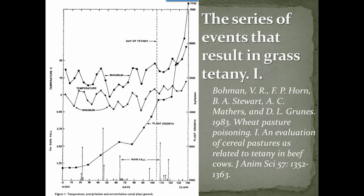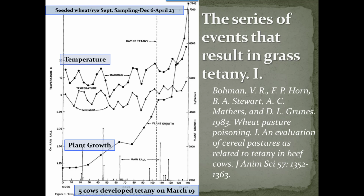Okay, so here I want to introduce the series of events that results in tetany. Here's a graph compiled by some researchers who did this work in Oklahoma. They had rye seeded in September. This graph ranges in time from the 6th of December to, I think, the 23rd of April, so it's that winter grazing time frame. Of the 16 cows in this trial, 5 developed staggering tetany on March 19th, as I have labeled down there at the bottom.